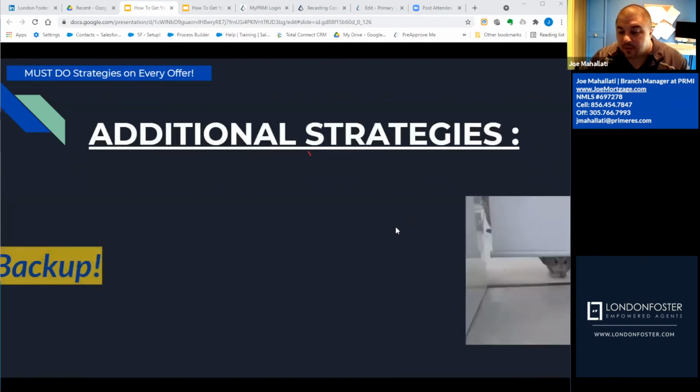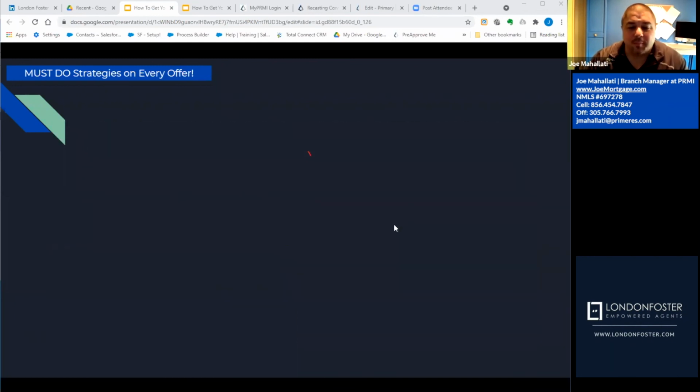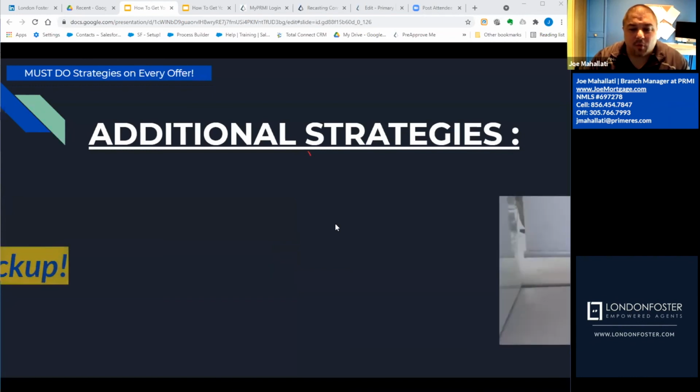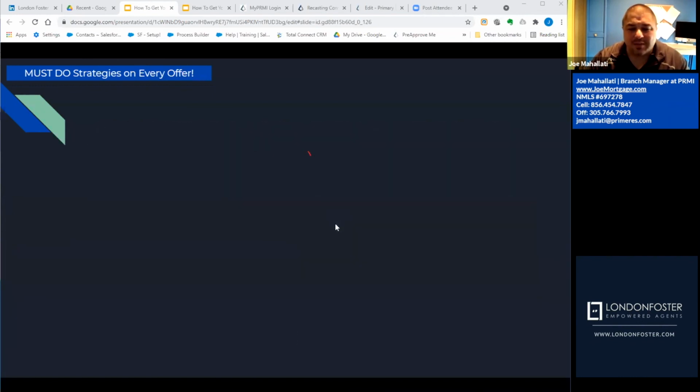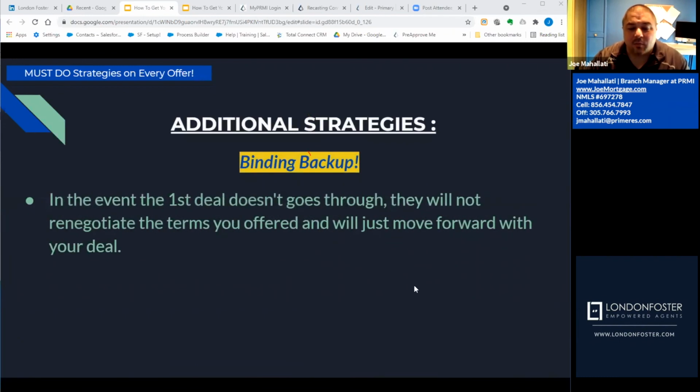And this is the last one, and I'm hoping this is going to be just under 2 hours, which is the binding backup, okay? Your binding backup offer, which is really cool. Basically, if the first deal doesn't go through, they will not renegotiate the terms of your offer. They'll just move forward with your deal, okay? You will be the very next deal that they take.